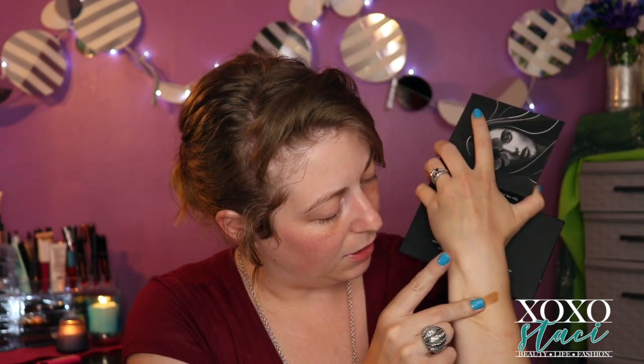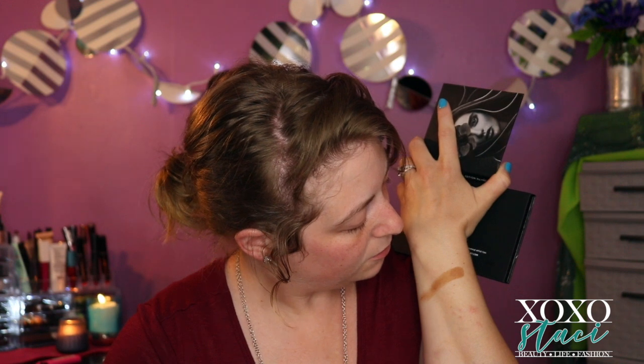So here is the palette. We're gonna swatch Solar. This is like the bronze color. There it is on my finger. And here we go with the swatch. That's not bad. That's actually pretty pigmented. This would be like a bronzer. And they do say that their face palettes are all in one. And then we have Sea Glow. This is like the highlighter. It's a silvery color.